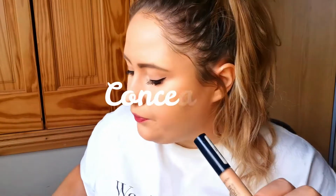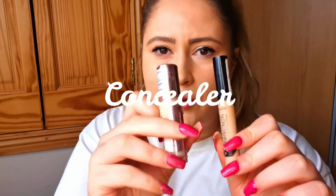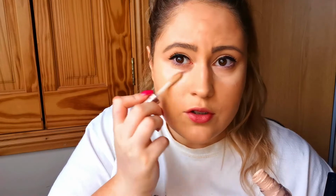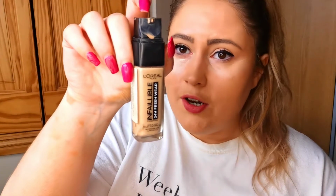I use this Lasting Perfection concealer. These are just from Superdrug and they're really good. I mix the two of these together. This one is from Revolution, and it's actually almost finished, but I put this under my eye. On my face at the minute I don't have any powders. I just have my foundation, which is the L'Oreal Infallible in 140 Golden Beige, which is one of my favorites. So I put this down here.